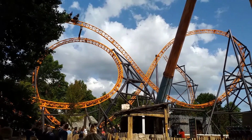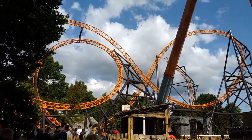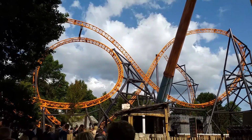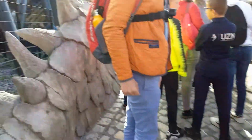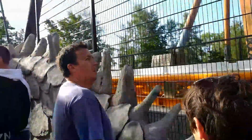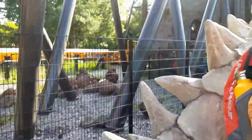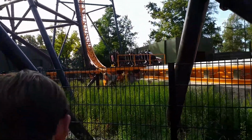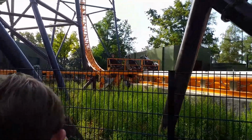But it should be interesting. It's quite strange that this is a Gerstlauer. It's quite nice theming. Bits of rock work around. Yeah, this is absolutely great. First train out of Fury. Where are they going? Forwards, backwards?